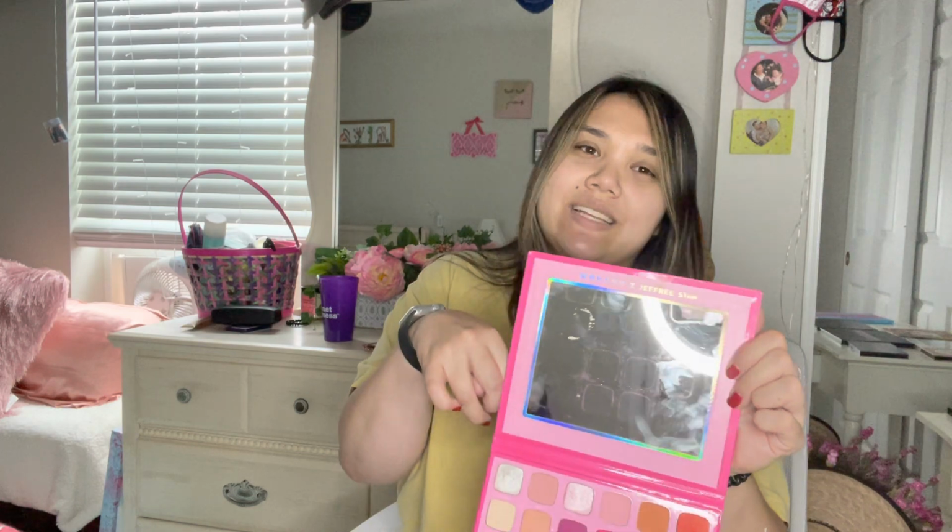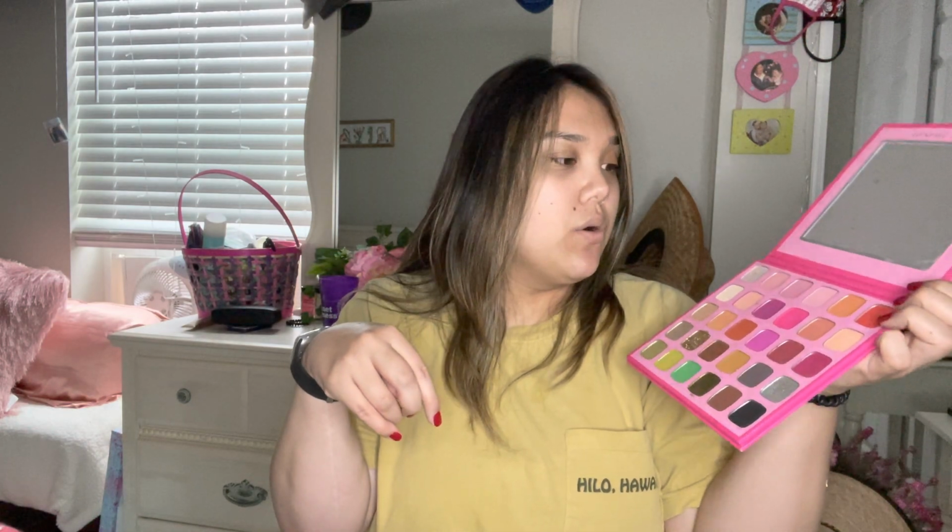Again, like I said with the other palette, there is one chunky glitter, and yeah, I love my glitter, but I would have liked to see more chunky glitter in this palette, just like I did with the other one that I reviewed a few minutes ago.